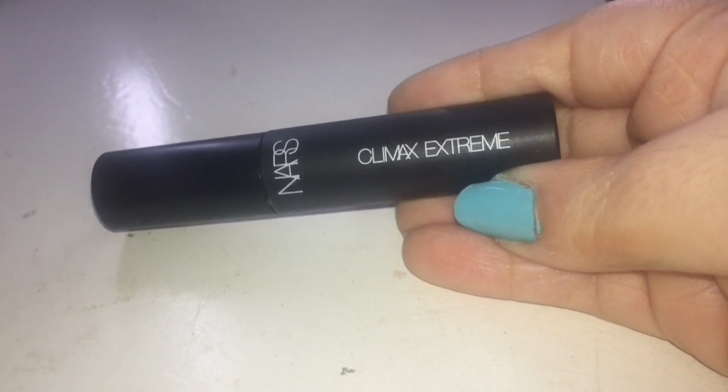Alright, now I'm going to curl my eyelashes with my e.l.f. eyelash curler. I did clean up my harsh edges. That always happens with colorful shadow and fallout and all that kind of thing. So that's why I always do my eyeshadow first and then do my foundation second. So I'm going to go curl my lashes and then put on some mascara. I'm still really loving this Nars Climax Extreme Mascara.